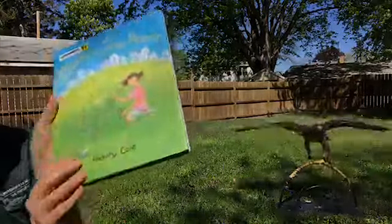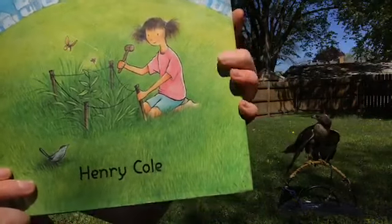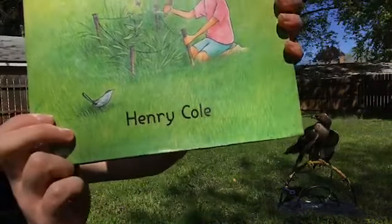I really like on the cover too. I don't know if I showed it up close, but there's her building her little wildflower preserve with a butterfly, and there's a little bird watching her. It looks like a catbird.